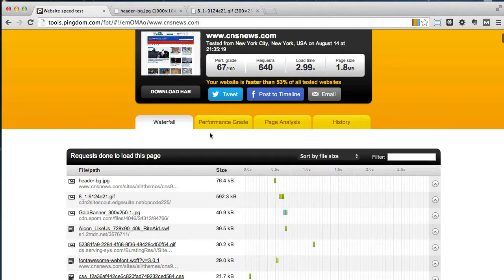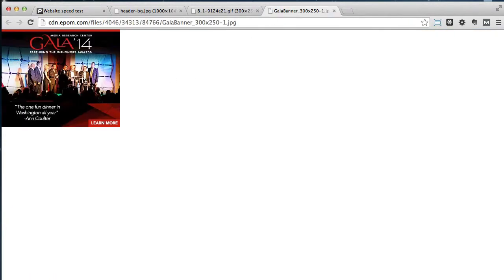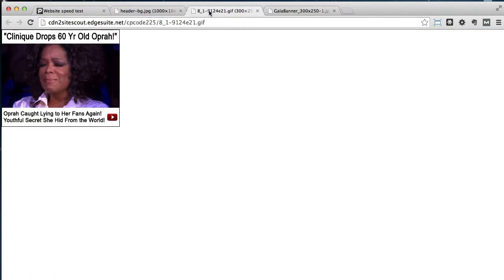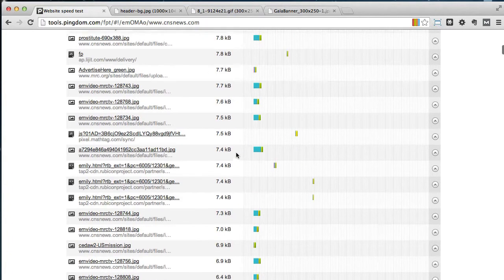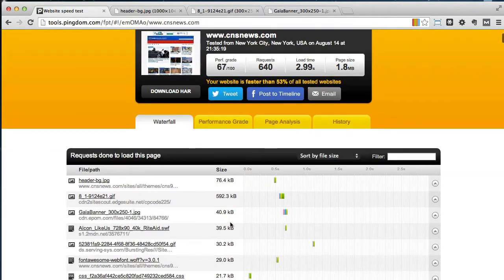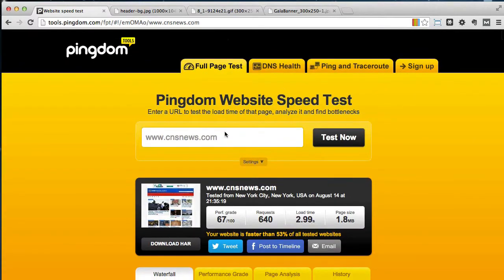And so now we have to ask, how much faster would this be? How much better is our user experience if we get rid of that, or if we modify it? What's this gala banner? And again, I don't know what this is. I'm just looking. So yeah, that's a banner that they're making an advertisement for. That's fine. But my question for you is, does it have to be 40 kilobytes? Could you make it smaller? At that point, that's pretty much a decent size, and I'm not really concerned about going after these other ones. So let's now take a look at my website.